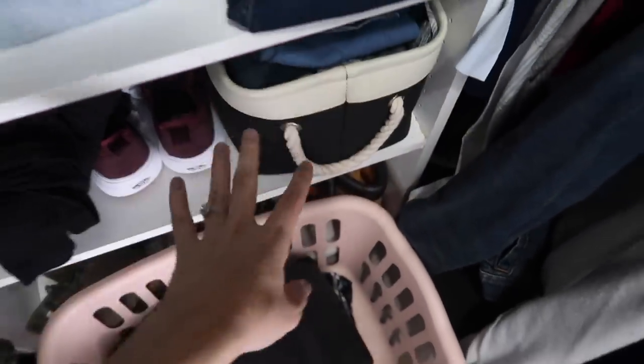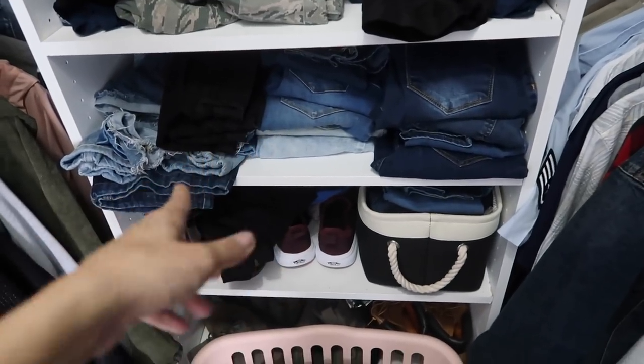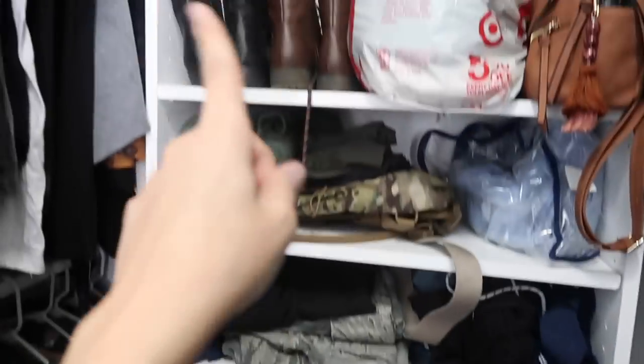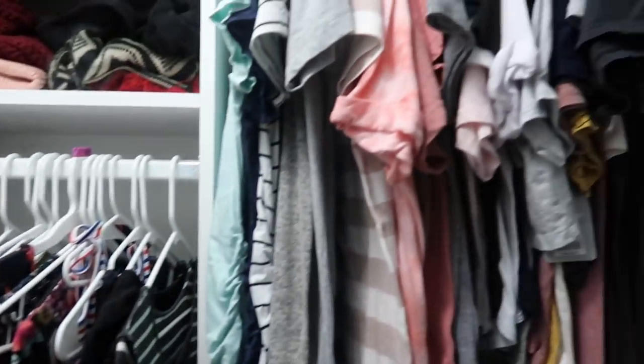I have some maternity ones in here that I've been wearing, so I just need to go through those, because most of those I don't even wear when I'm not pregnant. Also need to go through my shoes because I have some shoes that I don't wear. I think down under here I also have some sandals, and then I have diaper bags all right here. So I need to just go through all of this because this is all of my clothes.